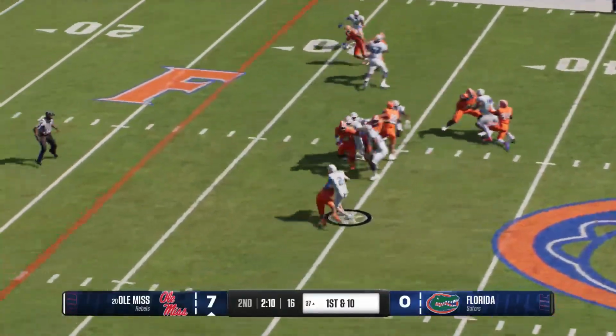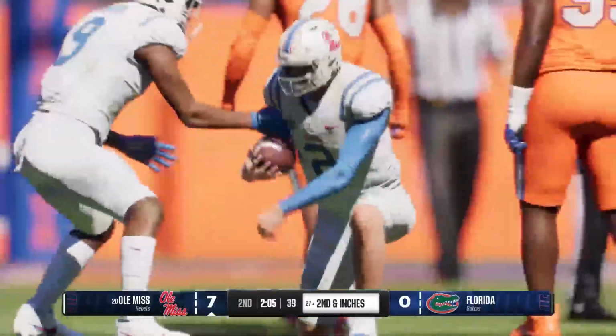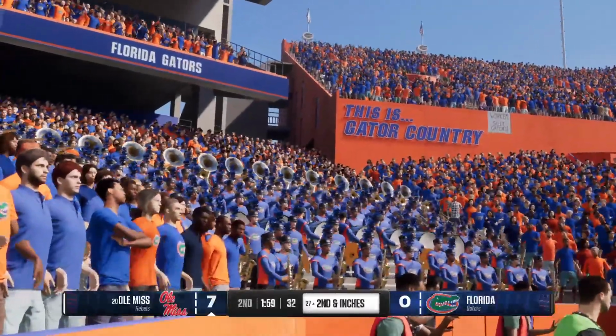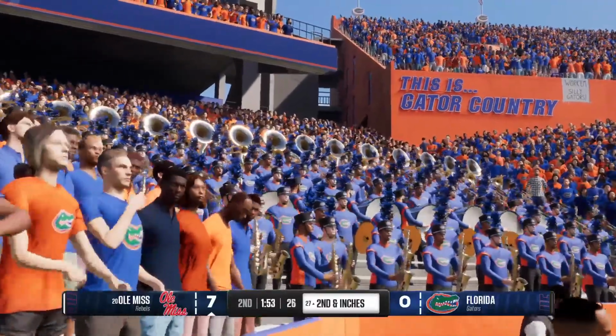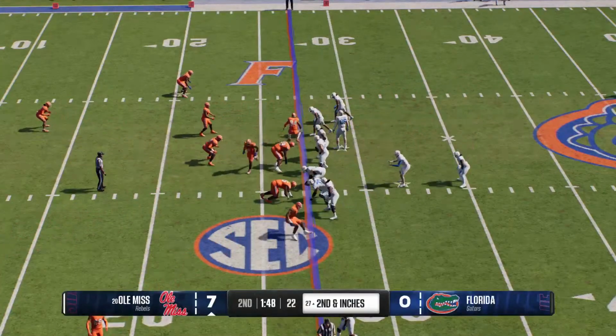He'll pull it on the read. Running with power. They'll wrestle him down just short of the 1st down. I don't even think they're going to bring out the chains to measure this one. Man, when I can run the football like that on 1st down and create 2nd and inches and stay way ahead of the sticks and be in a position now where I can throw the football or run, I will have a lot of success on the offensive side of the football.